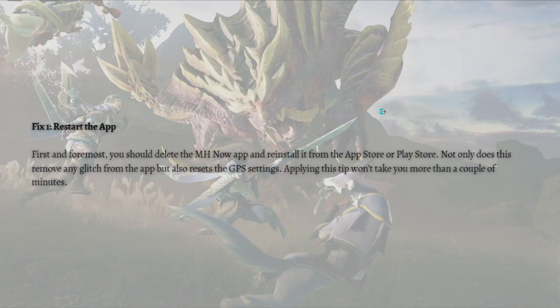So the first fix that you can do is to restart the app. So first and foremost, you should delete the MH Now app and reinstall it from App Store or Play Store. So not only does this remove any glitch from the app, but it also resets the GPS settings. So applying this tip won't take you more than a couple of minutes.